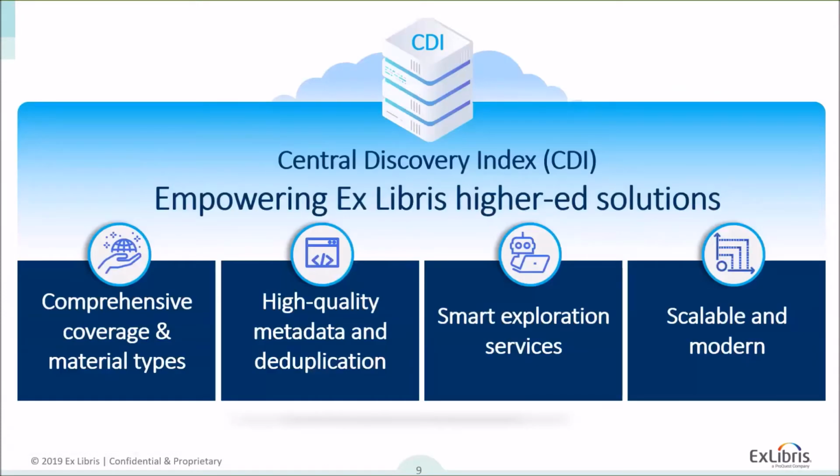That's the promise of the Central Discovery Index, or CDI. We're using it to empower all of our Ex Libris higher ed solutions. That includes comprehensive coverage and material types. We have high quality metadata, and we have a complex and sophisticated deduplication process to create a merged record.